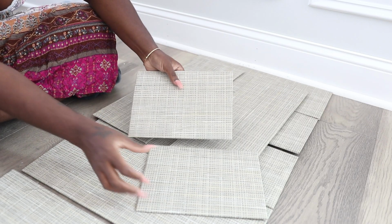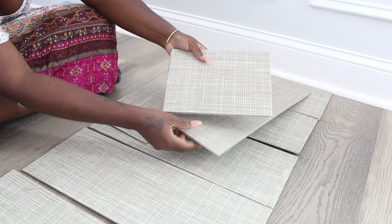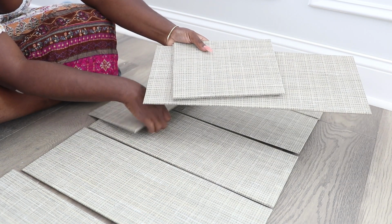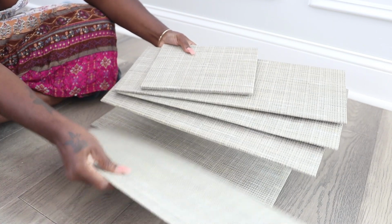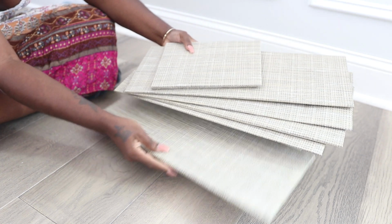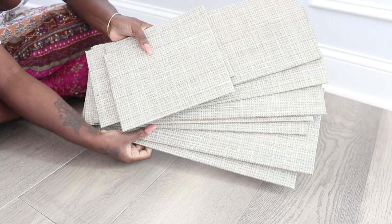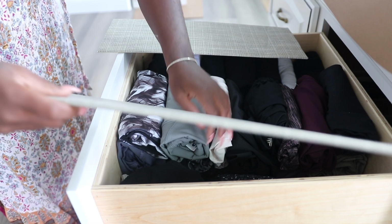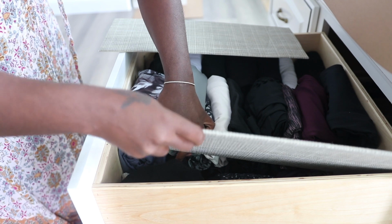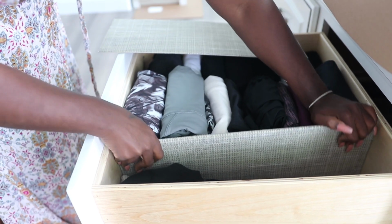Here is the final look of the poster board, you guys. I absolutely love it. The overall feel, the overall aesthetic in the drawer, it is an absolute thumbs up for me. Some of you guys asked in the previous video, why didn't I just purchase dividers? Dividers tend to be a little bit shorter. By going with the poster board, I was actually able to measure and cut out the exact height of the drawer, which means I maximize the space and the usage in the drawer also.